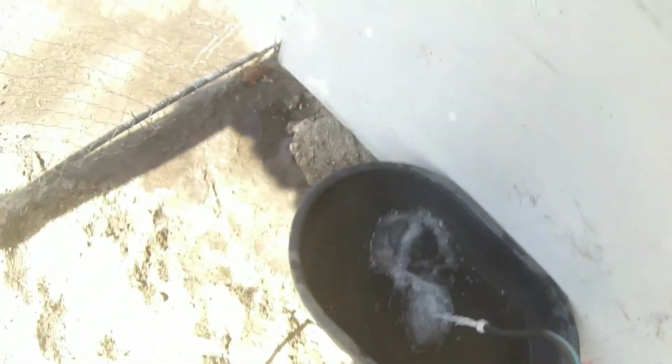To Raven's trough, and we're going to see how full it is. So it's getting a little full, so I went ahead and started hand watering it.